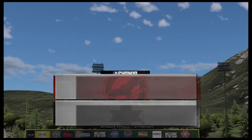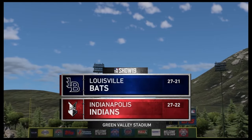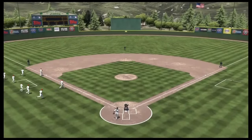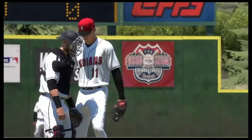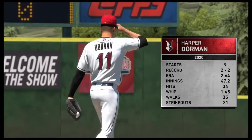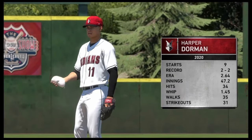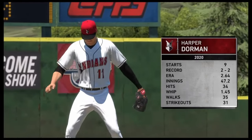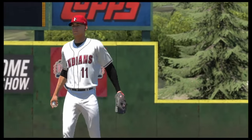Time for baseball of the AAA variety as the show brings you coverage from the International League. A Memorial Day get-together for you here at the ballpark between the Louisville Bats and the Indianapolis Indians. Harper Norman will be on the mound for Game 4. Dan Plesac, what's the word on him? Hey, one of the strengths of this guy is handling right-handed hitters. Right-handers coming into this game are hitting under 250 against this guy, so he's doing a lot of things right when the right-handers are up.